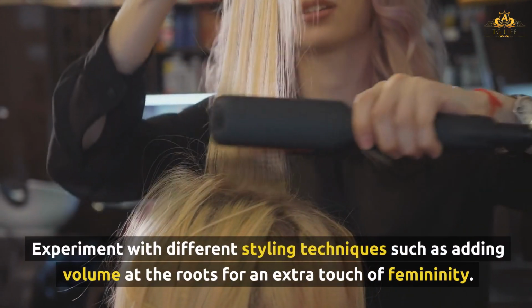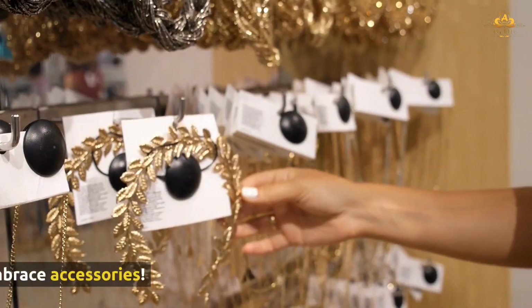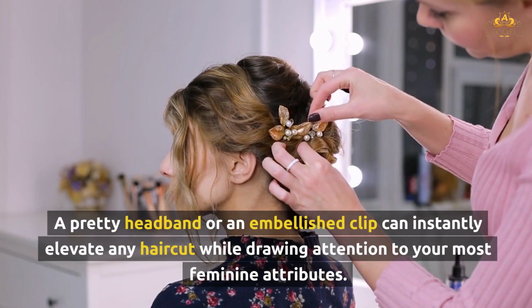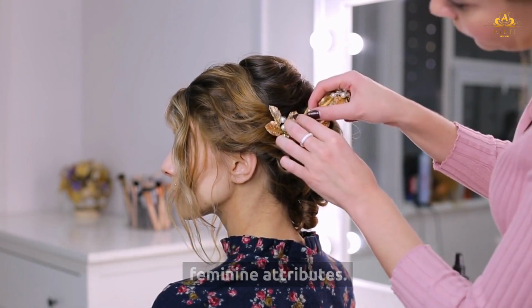Experiment with different styling techniques such as adding volume at the roots for an extra touch of femininity. And don't forget to embrace accessories. A pretty headband or an embellished clip can instantly elevate any haircut while drawing attention to your most feminine attributes.